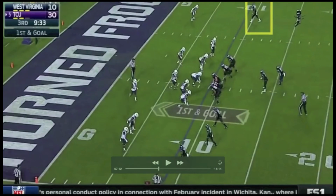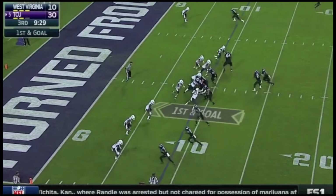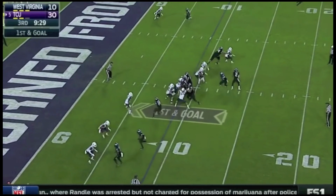Outstanding job. He finishes with a touchdown. And notice as we run through this play, take a look at first, obviously, his release. Does a great job. He's really exploding out of his stance. He's definitely trying to sell a little bit of that vertical. And now he breaks off on his slant route.